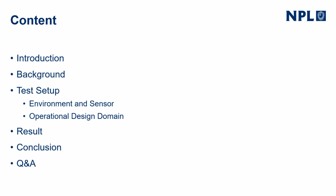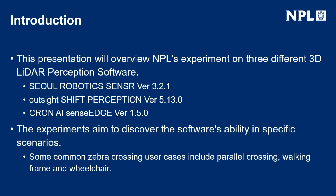So this is today's agenda. In this experiment, we are aiming to see the performance of three different software products. The first one is Solar Robotics Sensor 3.2.1, then Hsun Shift Perception 4.30.0, and Cornea SenseH 1.5.0. The reason we provide such detailed software information is that the performance in each version might be different.